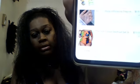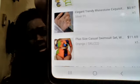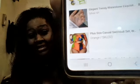So this went up to a 2X. And y'all, it's here. I'm excited. Okay, so the bathing suit was $11.69. Oh, let me see if I can get it to show, y'all. Look, it's at the bottom. Come on, lighting. Okay, look at that, y'all. Isn't that cute? I hope I'm that cute in it. See, I couldn't leave it behind. Y'all know I couldn't leave it behind.